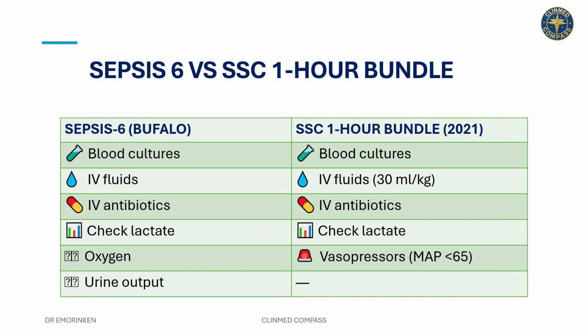This table compares the Sepsis 6 and the 1-hour bundle. Both bundles actually aim for urgent treatment. Sepsis 6 emphasizes simplicity for bedside care, especially in the UK. However, the Surviving Sepsis Campaign bundle, which is the 1-hour bundle, is more comprehensive and globally standardized. Both bundles have overlap. Blood cultures, IV fluids, IV antibiotics, and lactate measurement are in both bundles. While the Sepsis 6 contains an additional 2 elements, oxygen delivery and urine output, the 1-hour bundle contains an additional element to make it 5, which is the use of vasopressors.